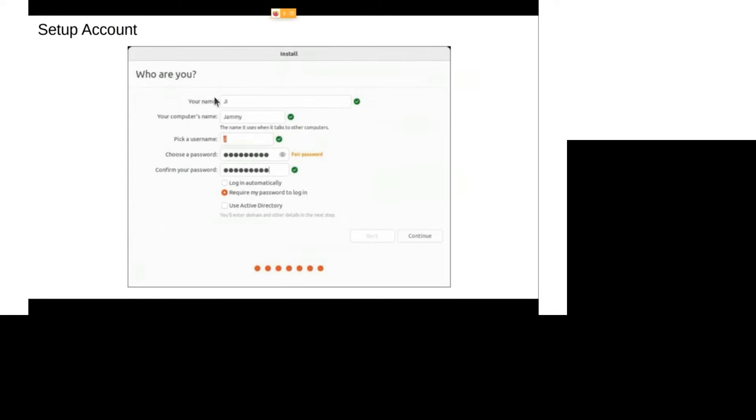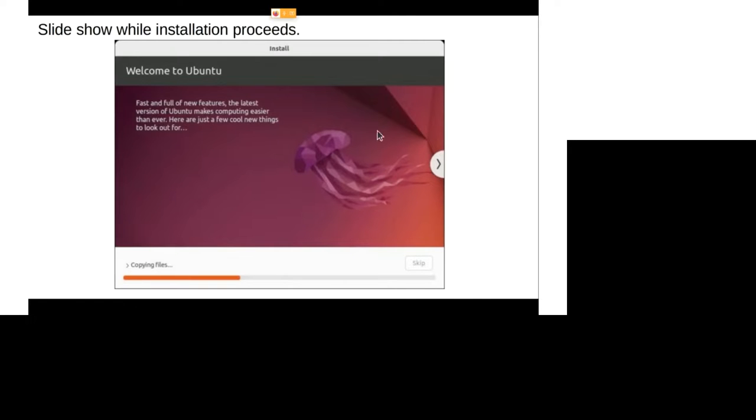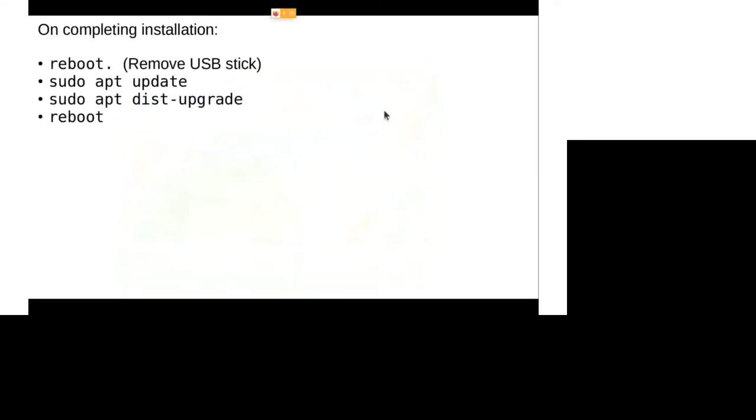And one other screen you're asked is you've got to create your private account. So when you've finished on the install, there's one account created, and you can either log in automatically or use your password to log in. Okay, and then time zone you've got to fill in, and then it'll run a little slideshow where it copies all the files to your hard disk. And at the end of it, you'll be prompted, and then you reboot, removing the USB stick, and when it comes back up, run an update and an upgrade, and then reboot again, and that's basically finished.